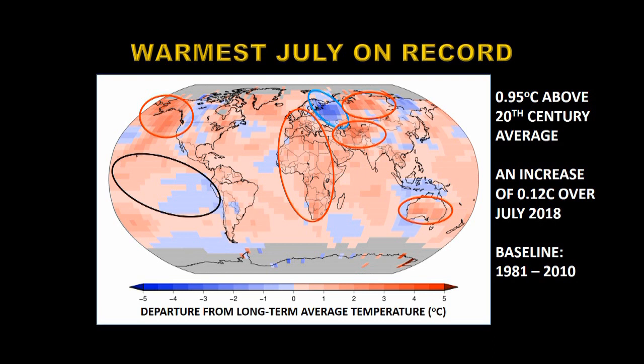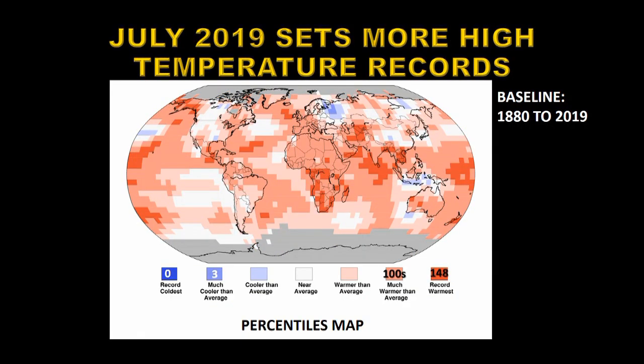That last map doesn't tell you whether any of those temperatures were either record highs or record lows. This map does. It's called a percentiles map. Now, first of all, the thing to note is that it's on a different baseline than the previous map. The previous map was from 1980 to 2010. This is one from 1880 to 2019. So this covers the whole of the instrumental record.